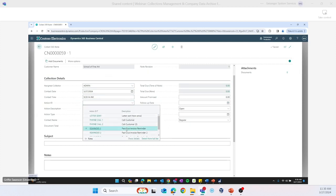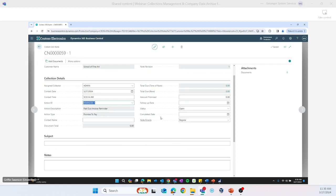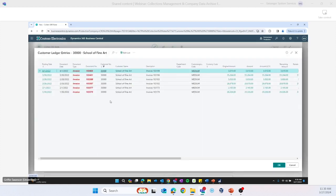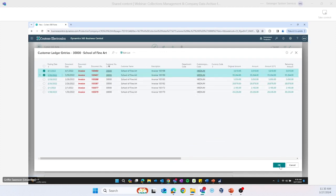We'll keep this simple here today with a reminder number 1. And then we'll put a follow-up date. Let's just put it for this Friday, 2 days from now. Now, what I can do is I can actually attach invoices to this note, just like we do in GP. But the beautiful thing about Business Central is they're going to highlight the ones that are already past due for you in red here. But again, that's the way my environment is set up. Let's go ahead and select 2 here today.